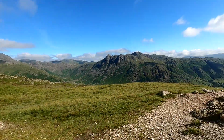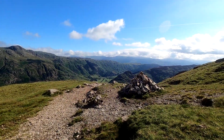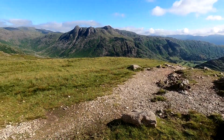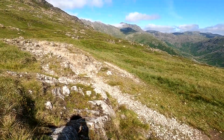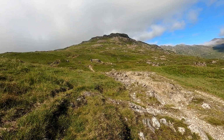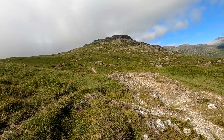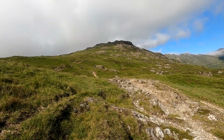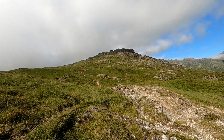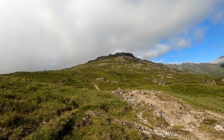I've made it to the first kind of false summit, and I'll just turn you around. So that little cairn there is not the top. If you follow the ridge round, and then that up there to the left, the highest bit, I can just see the cairn on it, little triangle. That's Pike of Blisco. So still a bit to go. See you at the top.